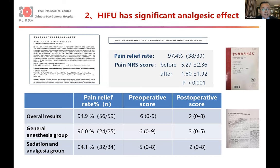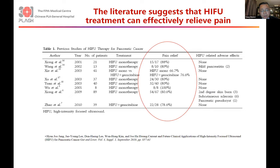The second feature of HIFU in the treatment of pancreatic cancer is the effective control of cancer pain. Our initial and later study have shown that the pain relief rate is more than 94%, whether it's a treatment under general anesthesia or not. It can also be seen from literature reports that HIFU can achieve a high cancer pain relief rate in pancreatic cancer, no matter whether the ablation effect is achieved or not.